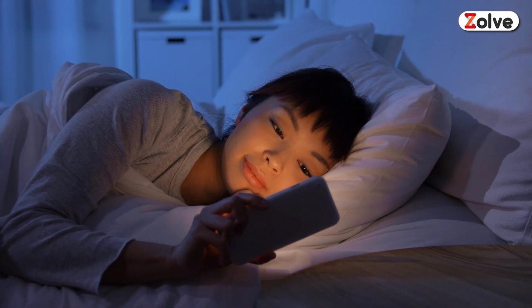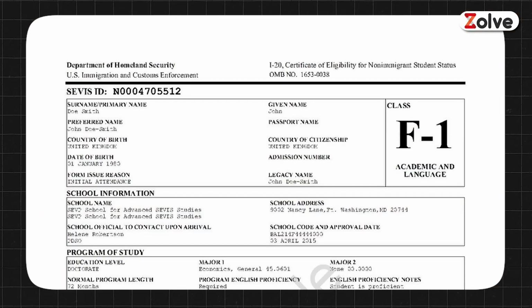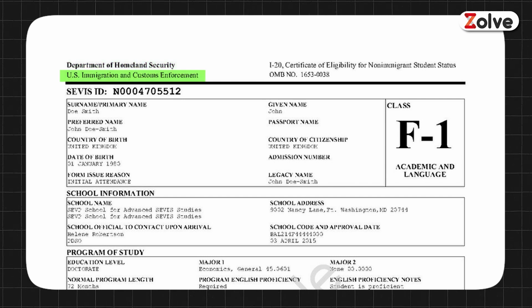It's not that you will not get a slot, or that you have to get up in the middle of the night between 1 a.m. and 5 a.m. to get one. That is all noise. The reason is that if you look at your I-20 carefully, the top left says Department of Homeland Security, and it also says very clearly USCIS, United States Citizenship and Immigration Services, which means that getting your I-20 comes not only from the university, but also from these two very important departments of the US government.